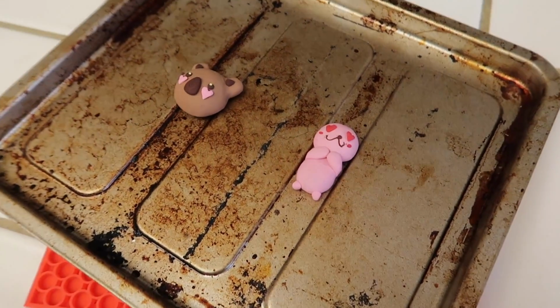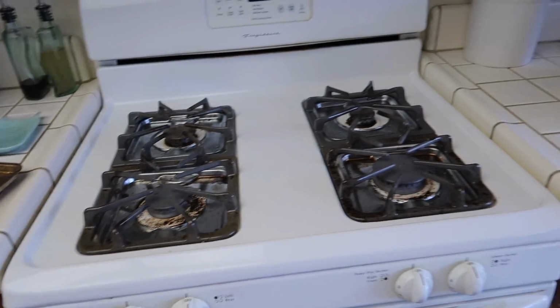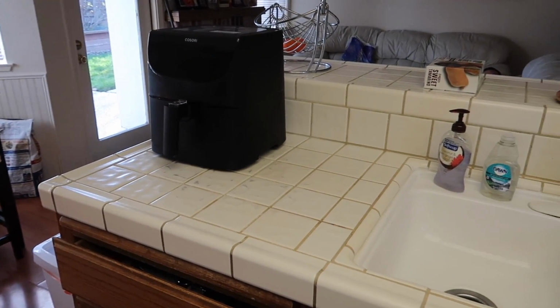This is Vanessa's clay that she just put into the toaster oven to harden it. So she's letting that cool. And then I gotta clean this side. I also need to clean the air fryer because I used that this morning. So I'm gonna clean that too, and the countertops.